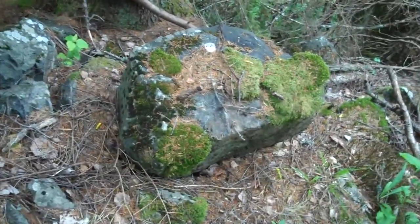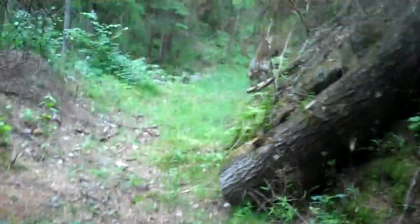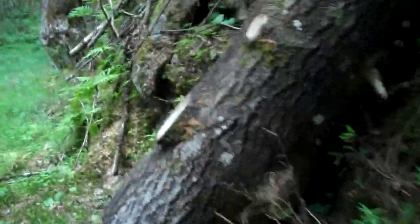There's no size comparison. Like that rock, it looks pretty tiny to you. Anyone who knows how big my feet are, they could see that it's not that small, because I have size 13 shoes. And like that big cliff up there, it just looks on camera like a little climb, but in reality it's really steep.